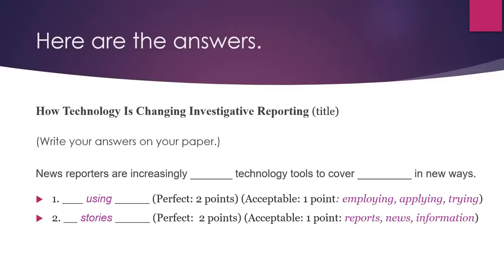Okay, here are the answers. How Technology is Changing Investigative Reporting. This is the title. Here are the first answers to the blanks. News reporters are increasingly using technology to cover stories in new ways.